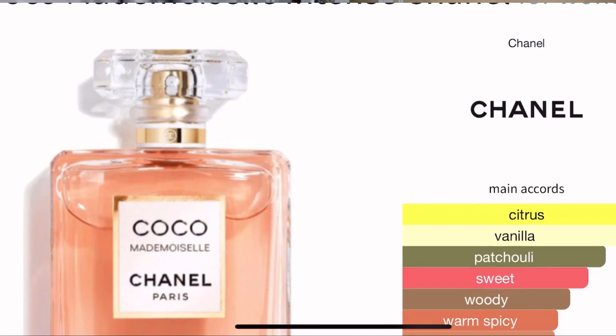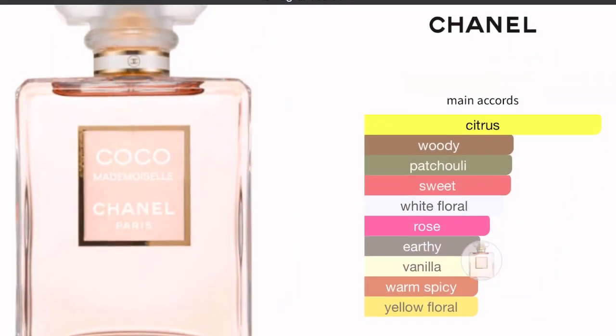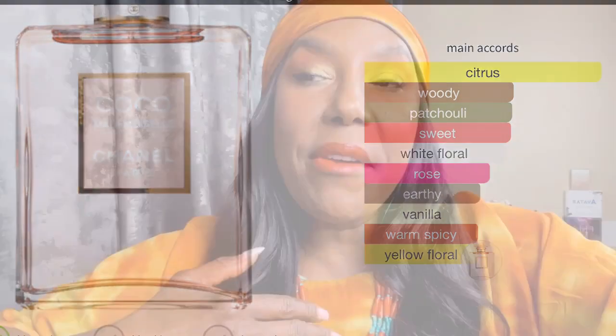The Intense I prefer because it's a little deeper and heavier, but I love the original as well because the original gives me a light effervescent feel because of the citrus notes at the top. My recommendation is to get a sniff of them. You can find Chanel at Macys, Dillards, Sears, JCPenney. Actually, let me give you guys the notes for both of them, okay?